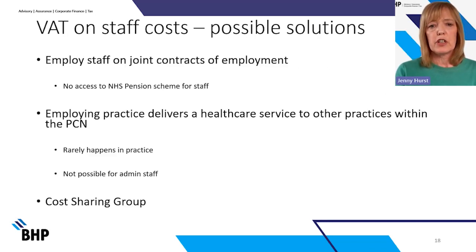So possible solutions to this issue of VAT on staff costs is, first of all, we could employ our staff on joint contracts of employment. The issue with that is those staff would have no access to the NHS pension scheme, and therefore, in most cases, that's off the agenda straight away. The other option is for the employing practice to be delivering a healthcare service rather than supplying staff. This rarely is the case in practice, and in fact most practices would probably not want to be responsible for delivering the healthcare service in other practices. It would also need to be in writing, written into a contract. And in addition, any admin staff couldn't be covered by a healthcare exemption anyway if admin staff were provided to other practices. So the third solution is the cost sharing group.